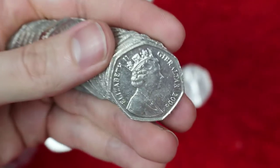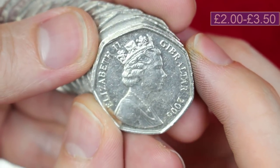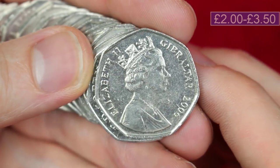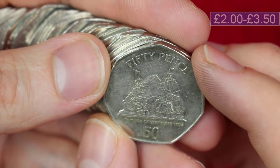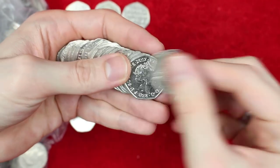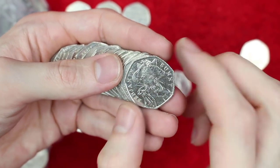Hang about. We've got something here. Gibraltarian 2006. I found a lot of coins from Gibraltar recently. Lord only knows what's going on with them, for so many of them to turn up in my bags. But I won't complain because I love finding territories coins. Is it the capture of Gibraltar? Very cool. The territories ones tend to go for over face value, because we're not really supposed to find them in our change in the mainland UK.